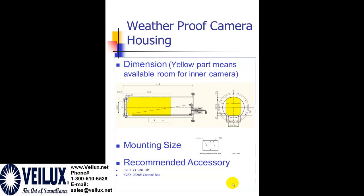Here we have the dimensions of the housing of this unit. We also have the recommended accessory, or the mounting, and the recommended accessories that customers do purchase with this unit.